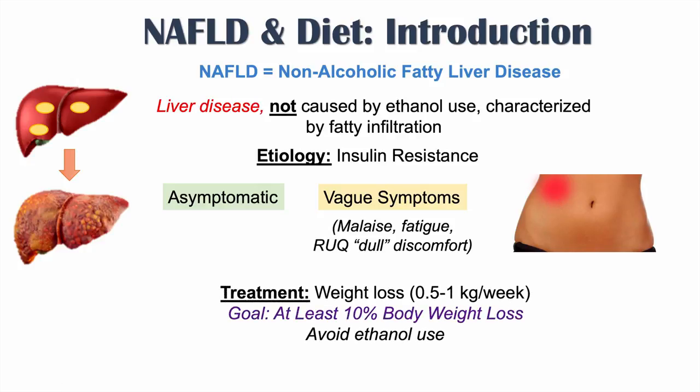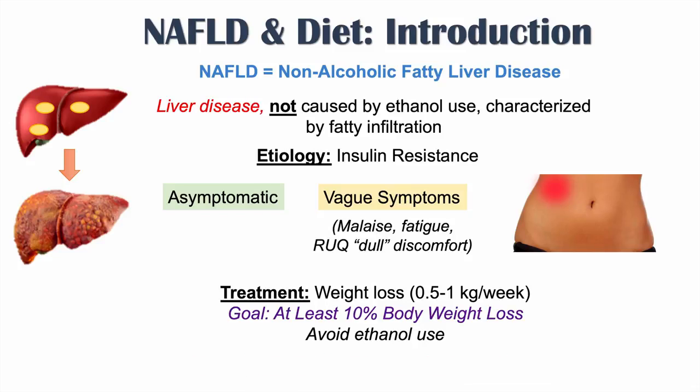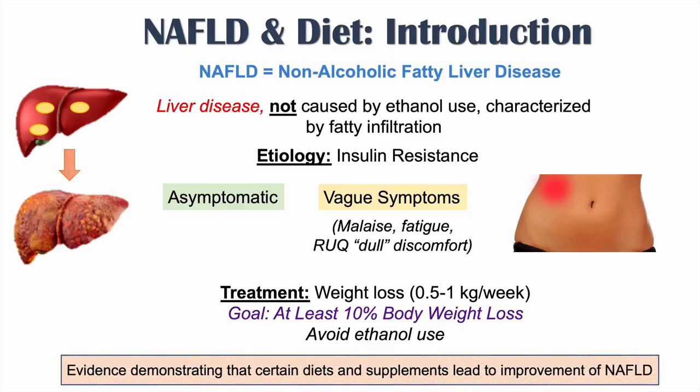Now, the typical treatment for non-alcoholic fatty liver disease is weight loss, and it's usually targeted for 0.5 to 1 kilogram per day with a goal of losing at least 10% of body weight. So that is the usual treatment for non-alcoholic fatty liver disease. And it's also important to avoid ethanol use as well. So that was a quick rundown of what non-alcoholic fatty liver disease is. And if you want more information, I have an entire lesson on this topic. But for the purpose of this lesson, we're talking about diet specifically and its role in non-alcoholic fatty liver disease.